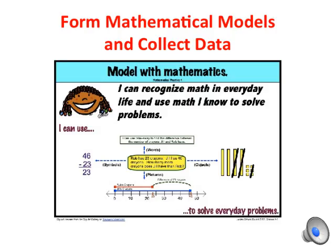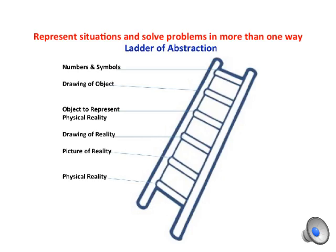To model is to simplify any real-world problem into a pure mathematical form. A mathematical model translates the problem into mathematical form to make sense of the problem so it can be solved. Pure mathematical forms include various models, as we spoke about earlier: symbols and numbers, words and pictures, tables, graphs, and concrete objects.